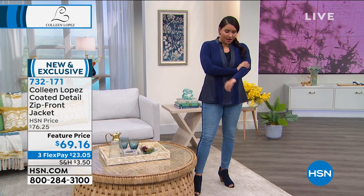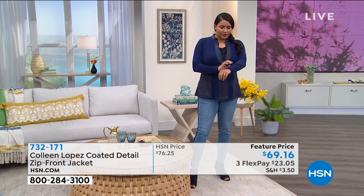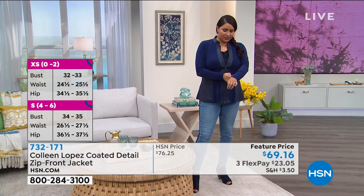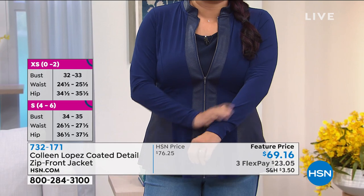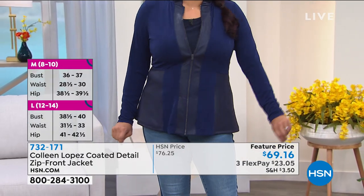It's not restricting at all. And the material feels like a medium weight material. You're right, it's a jersey. It has a little body, but it's not heavy. It's not a winter weight at all.